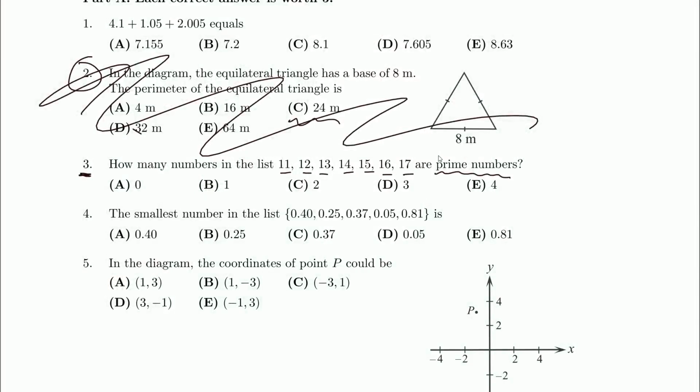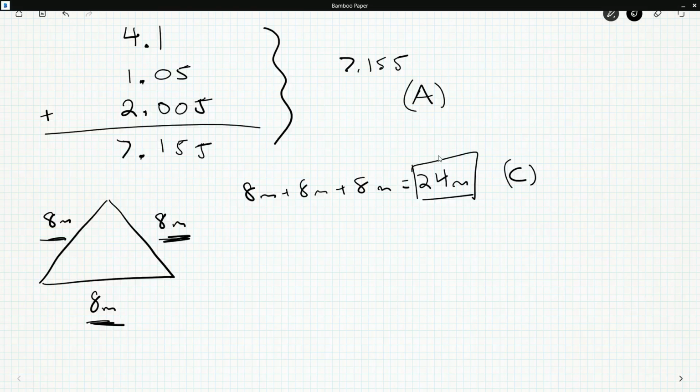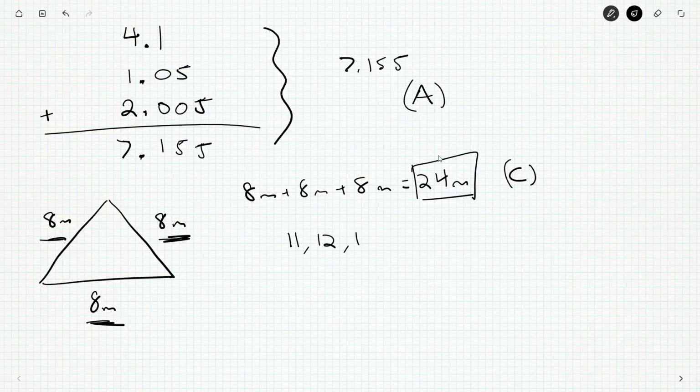We got 11, 12, 13, 14, 15, 16, and 17. We just want to know how many primes we have. And again, as I say, some of you will know these primes. Some of you might be able to pick it out right away. It's going to be 11, 13, and 17. That'll be 3 primes. Okay?